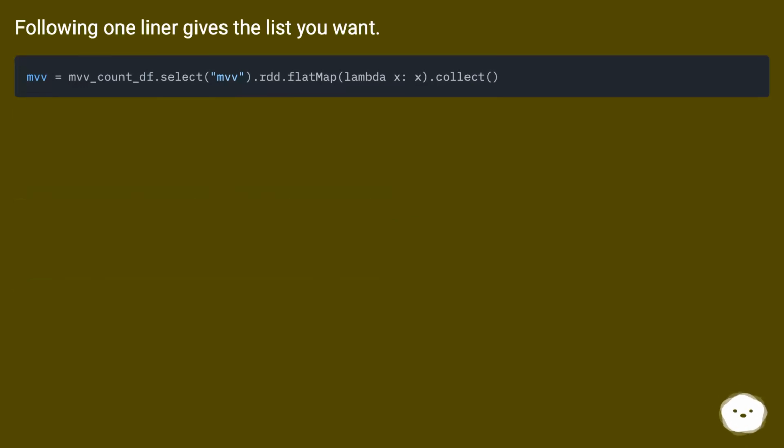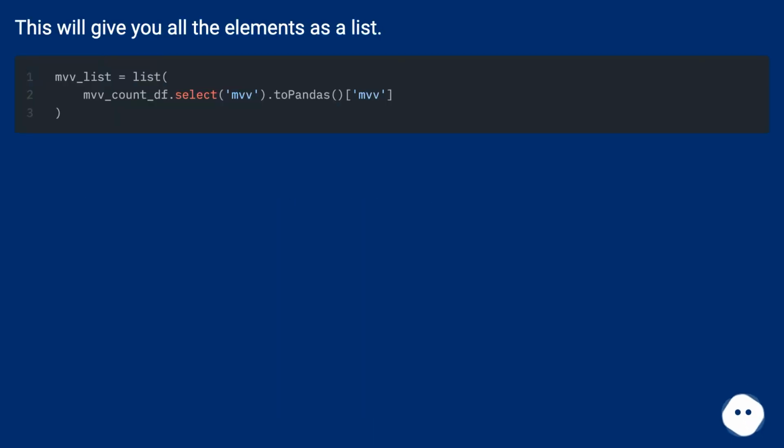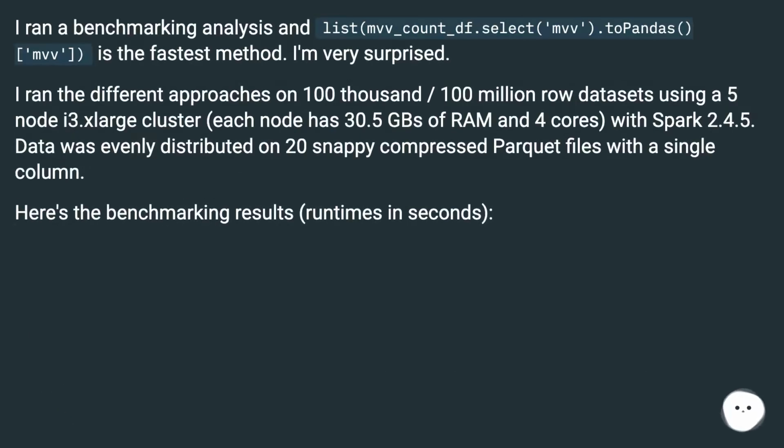The following one-liner gives the list you want. This will give you all the elements as a list. I ran a benchmarking analysis and the list, mvv_count_df.select('mvv').toPandas()['mvv'], is the fastest method.